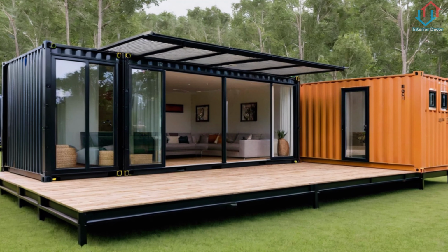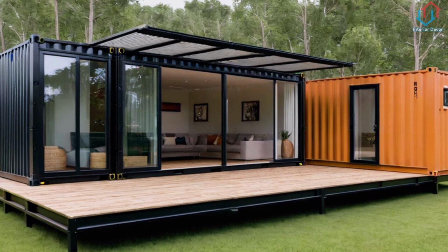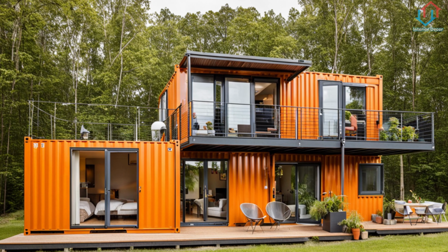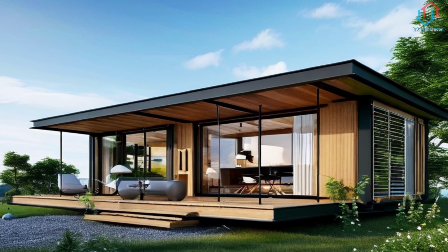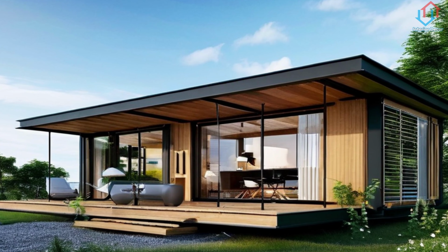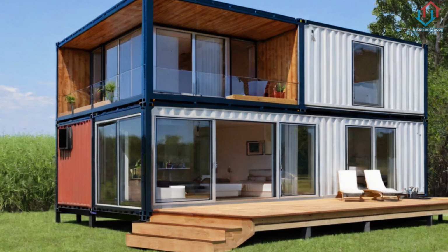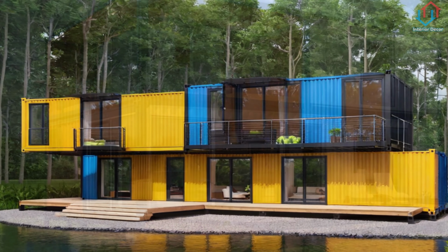Shipping container houses also offer unique opportunities for creative architectural designs. Containers can be arranged in interesting configurations, such as cantilevered sections, multi-story layouts, and open courtyards. These designs not only enhance the visual appeal of the house, but also create functional spaces that are adaptable to various needs. For example, a container home can have a ground-level garage with living spaces above, or a rooftop terrace with panoramic views.